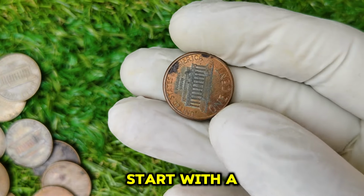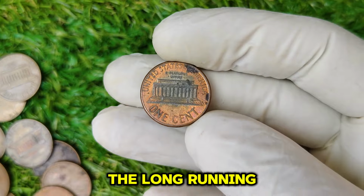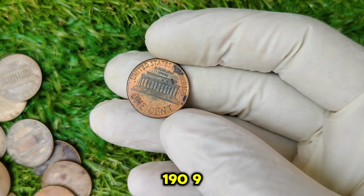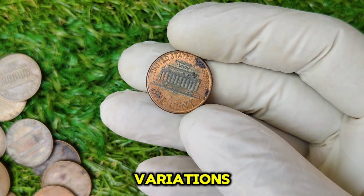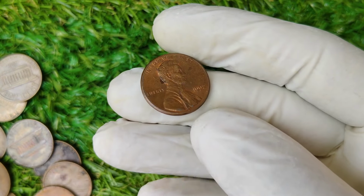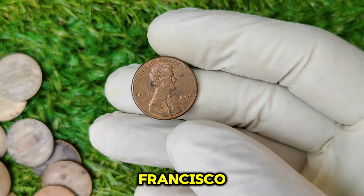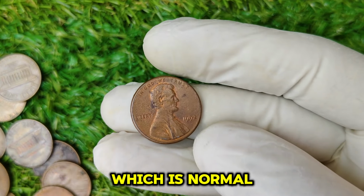Alright, so let's start with a bit of background. The 1992 Lincoln penny is part of the long-running series of U.S. cents featuring Abraham Lincoln, first introduced in 1909. For decades, these coins were minted with minor variations, but in 1992, something unexpected happened. That year, the U.S. Mint struck Lincoln pennies at 3 different locations: Philadelphia, Denver, and San Francisco. The coins minted in Philadelphia famously do not have a mint mark, which is normal.